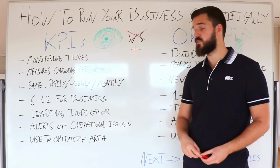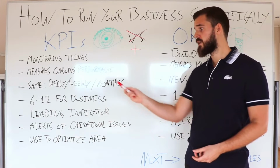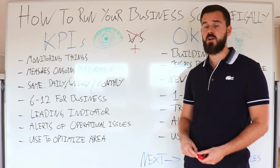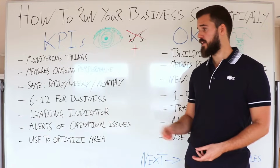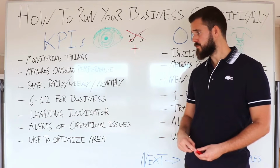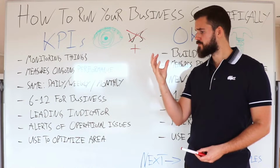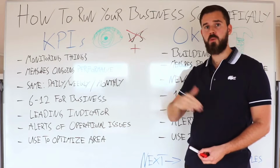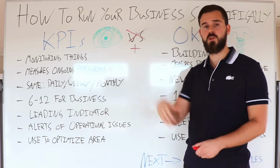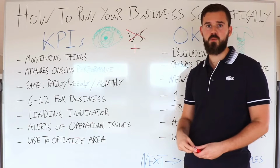But you could accomplish it with 6, 7, 8. That's usually a really good number, and you want to keep it as simple as possible, right? So you want the KPIs to be basically as few as you can. And obviously with a KPI, you can have one KPI that is basically derived from a couple of different KPIs. So the overall metric gives you an indication of several different things within that part of the business.